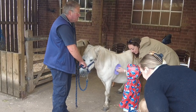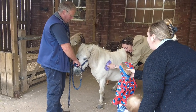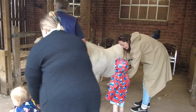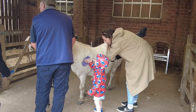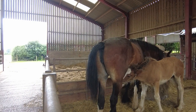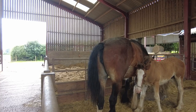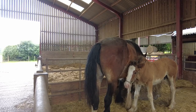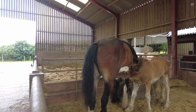Oh, little children are going up brushing the pony. He's called Diamond. He's very, very well behaved. He loves it. Amazing how they know what to do, isn't it? We should have a bit more.